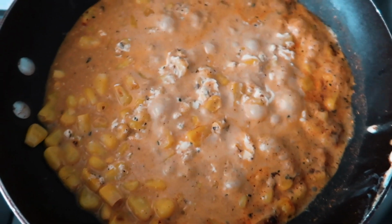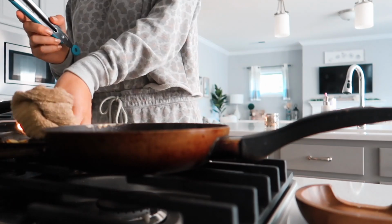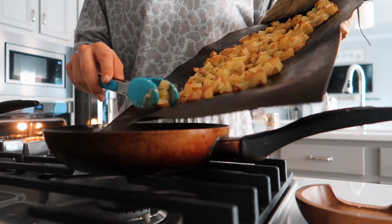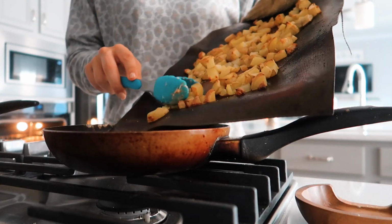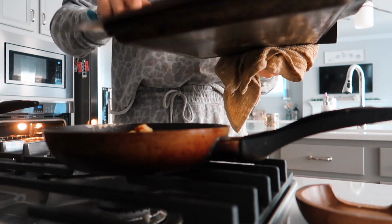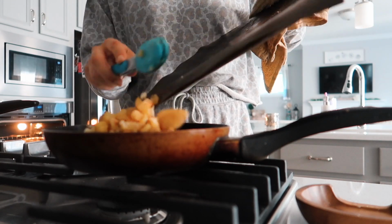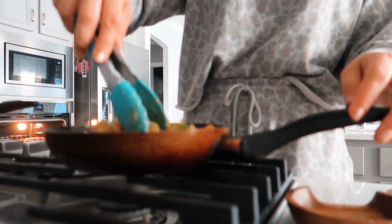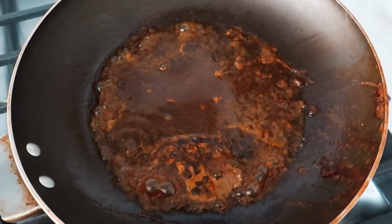Oh my gosh. All right, I don't know if all these potatoes are gonna fit in this pan, but we're gonna try. The potatoes roasted up really nice. And the cilantro. Okay, I thought the camera was recording, but it wasn't.